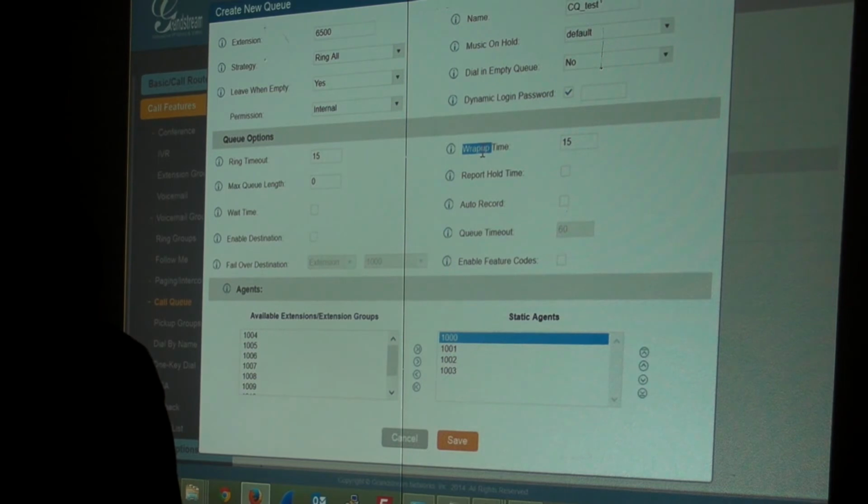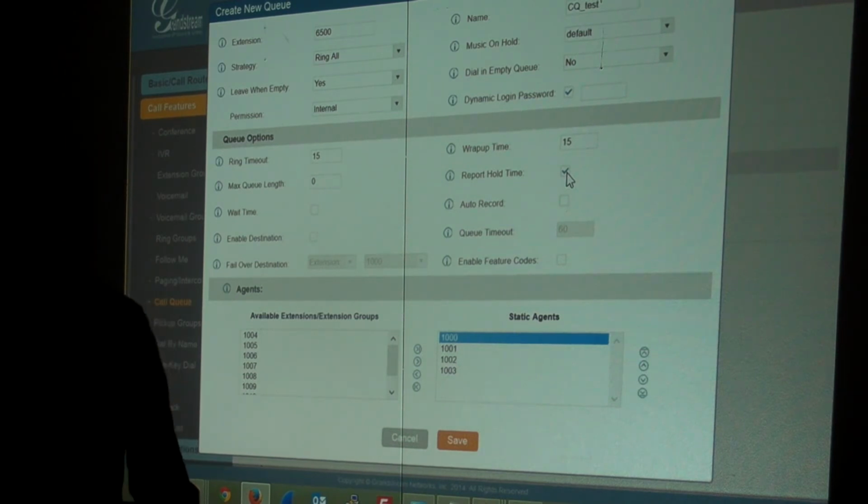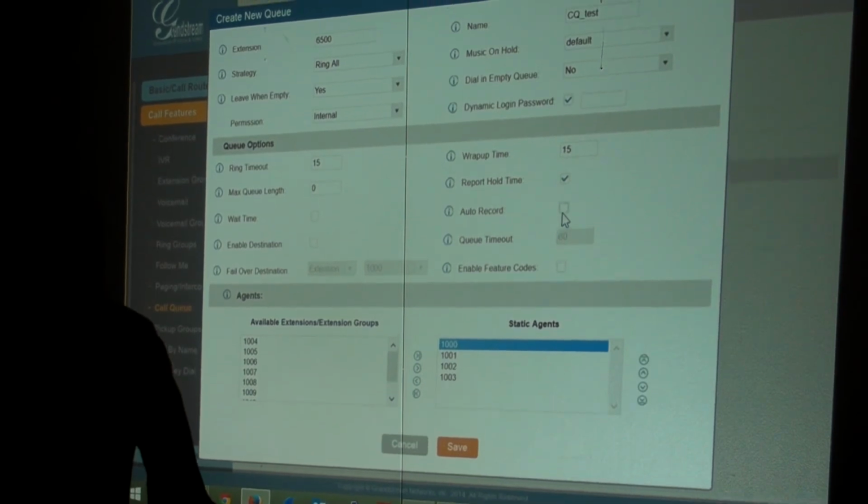Wrap-up time is basically 15 seconds by default, meaning when an agent finishes a call, the system is going to wait at least 15 seconds before sending the next call. The max queue length, 0. Report hold time, when you receive the call, the UCM is going to tell the agent the time that the caller was waiting in the queue. Oh, how long have they been waiting? For how long they were waiting. And also you can record every single call going into the queue.